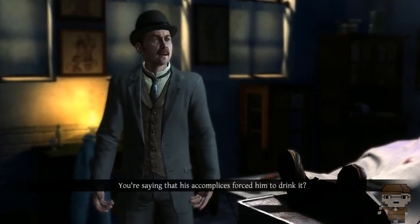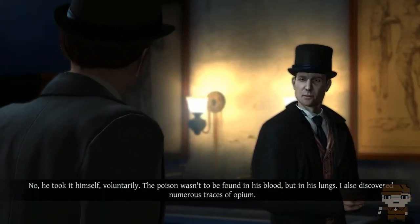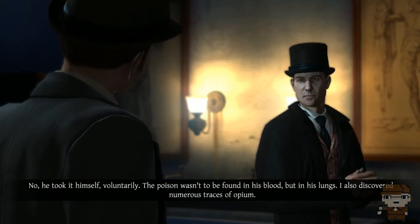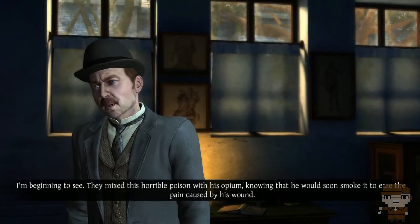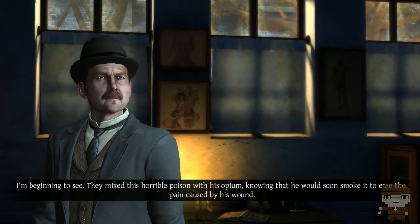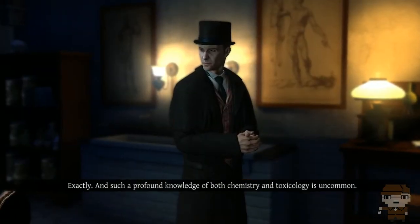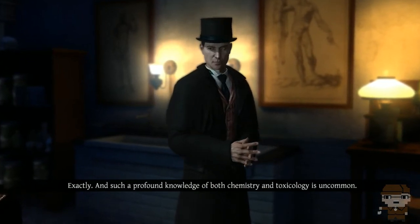You're saying that his accomplices forced him to drink it? No, he took it himself, voluntarily. The poison wasn't to be found in his blood, but in his lungs. I also discovered numerous traces of opium. I'm beginning to see. They mixed this horrible poison with his opium, knowing that he would soon smoke it to ease the pain caused by his wound. Oh gosh, Walton, you finally got it. Exactly. And such a profound knowledge of both chemistry and toxicology is uncommon.